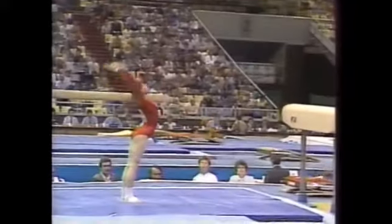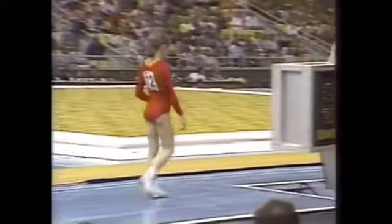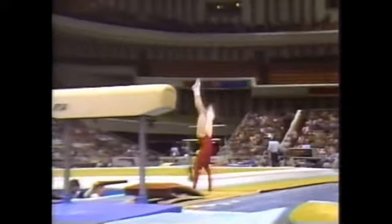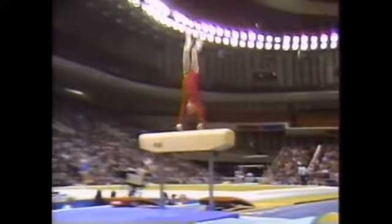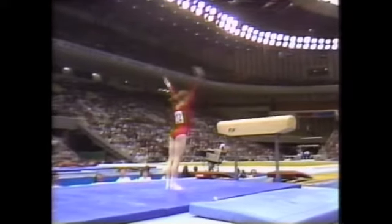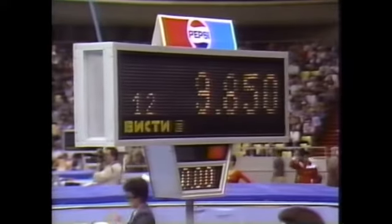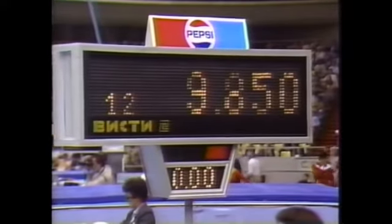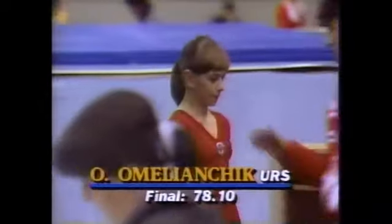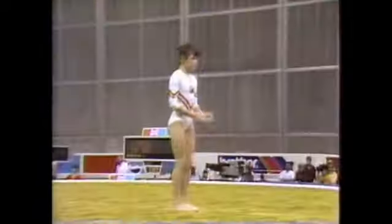And another tuck Tsukahara, it's about the same as the last one. Her first score, 9.75. Omelianchik will be holding down third place. We watch the end of her vault. This looks actually a little bit cleaner. Her legs are closer together. She takes just a little hop on the landing. I think the vault was a little better, Kathy. So her second vault score, a 9.85. They'll take the higher of the two, and she finishes with a 78.10 and in third place.